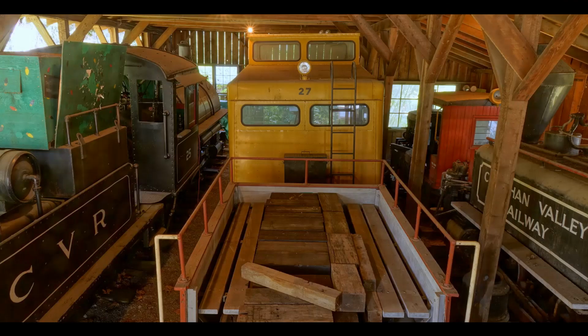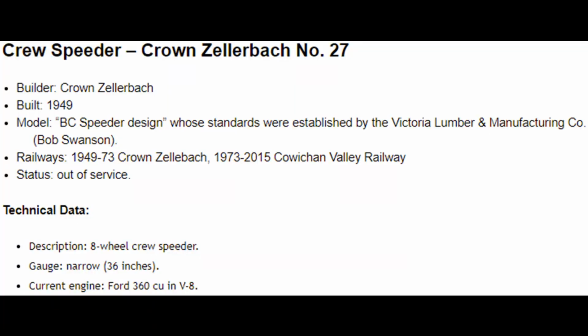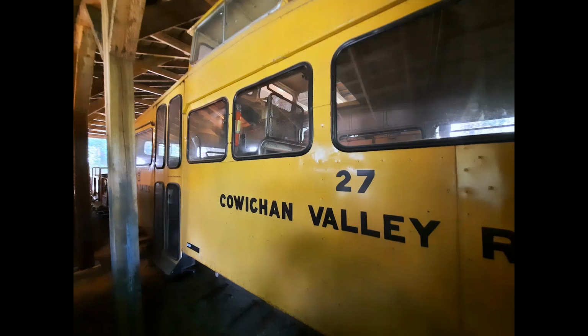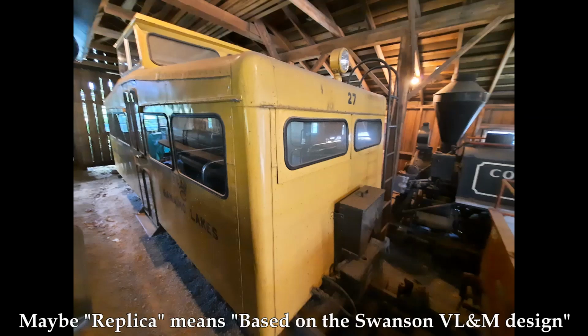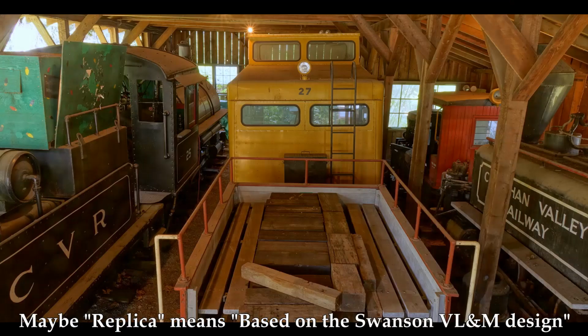The yellow speeder in the middle of the shed gets your attention, and it's listed as Crown Zellerbach number 27. Now, I'm a bit confused on this because the fact sheet says it was built in 1949 for Crown Zellerbach, and then in 1973 went to the Cowichan Valley Railway. I was also told that it was built as a replica speeder, which I presumed meant it was built specifically for the Forest Museum. I'm not sure on this, so take it for whatever it is.